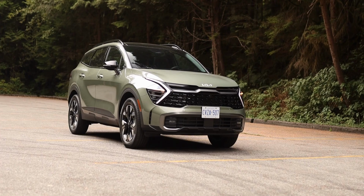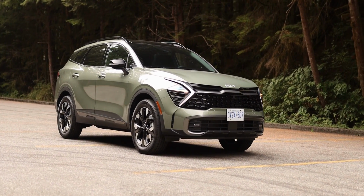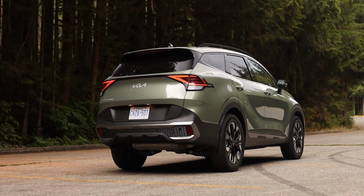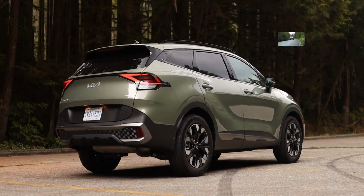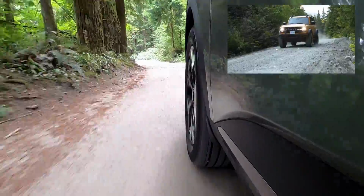The X Pro, on the other hand, comes with 17-inch wheels and more knobbly tires so that it can handle more difficult off-road situations. It's not going to take on a Ford Bronco and win, but you can go on more muddy roads, like this compact gravel service road.